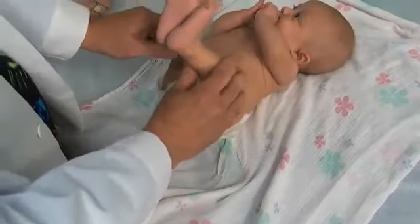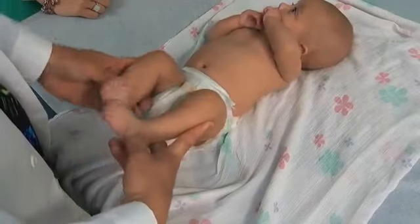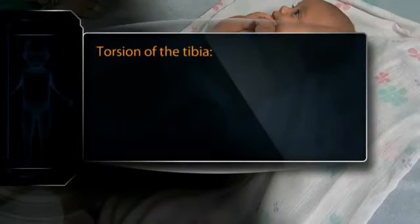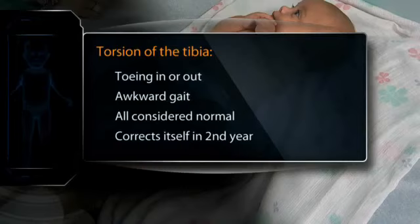It is important to examine the legs and feet to detect developmental abnormalities. Assess symmetry, bowing, and torsion of the legs. There should be no discrepancy in leg length. Some normal infants exhibit twisting or torsion of the tibia inwardly or outwardly on the longitudinal axis. Parents may be concerned about a toeing in or toeing out of the foot and an awkward gait in toddlers, all of which are usually normal. Tibial torsion corrects itself during the second year of life after months of weight bearing.